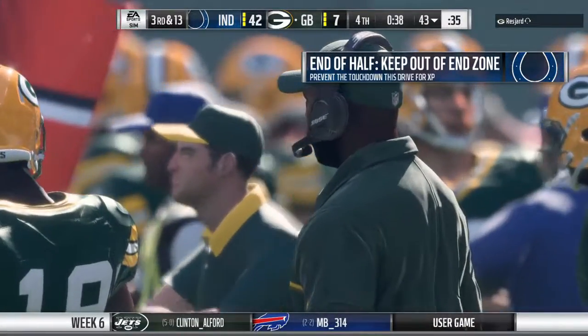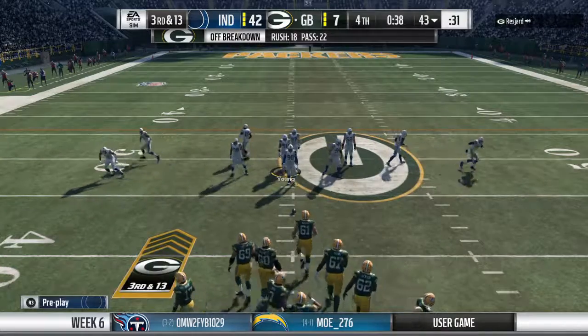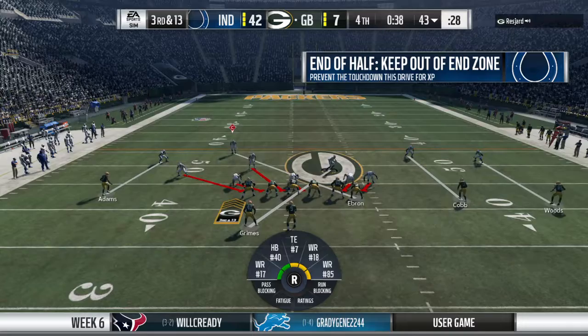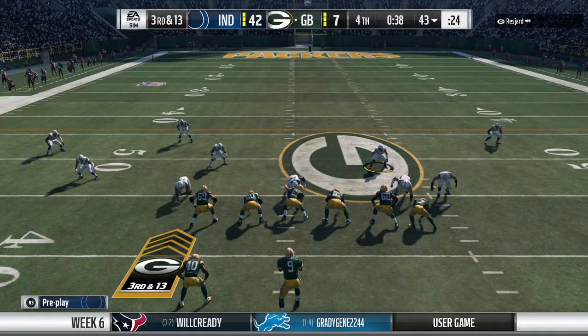This defense is continuing to contest every deep ball that is thrown downfield. And look, it doesn't matter whether you're playing man or zone. Eventually, that becomes man on man, and you've got to trust yourself and go up at that moment of truth and make a play on the football.